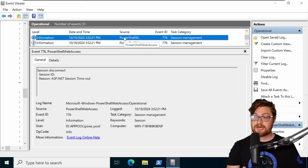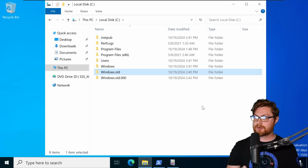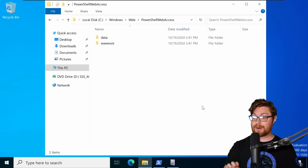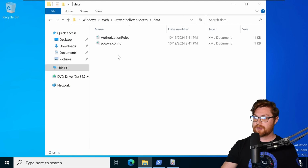If you experiment with this quite a bit, just like I had, you might note, though, that the inetpub location, as you take a look at this, doesn't look like it gives you a whole lot more than regular IIS fluff. You can see the IIS start page, all the defaults, but actually, you'd want to explore C:\Windows\Web, and that has a folder that's created for PowerShell Web Access. This gives you a little bit more insight with a couple different locations here. There is a data folder that gives you a config capability.